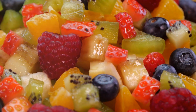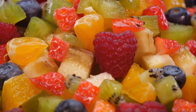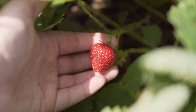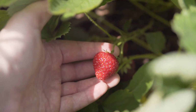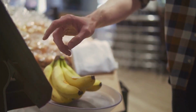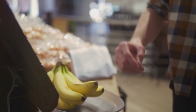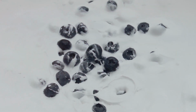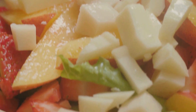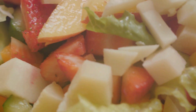Each fruit brings its unique set of vitamins, minerals, and antioxidants to the table. Take strawberries, for instance, bursting with vitamin C, essential for a healthy immune system. Then there's the potassium-rich banana, supporting healthy blood pressure. Blueberries, often dubbed a superfood, are packed with antioxidants, fighting harmful free radicals in our bodies. And let's not forget the fiber content, aiding digestion and promoting a feeling of fullness.